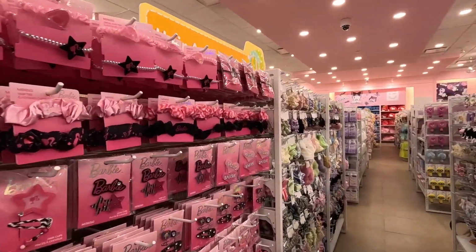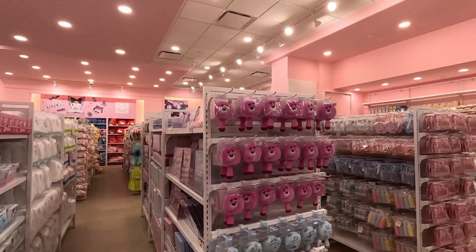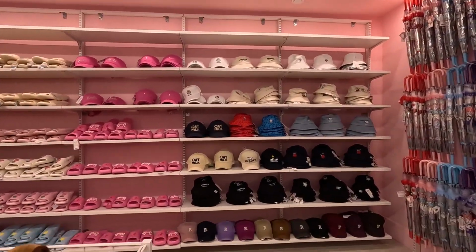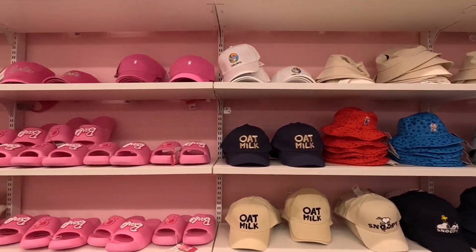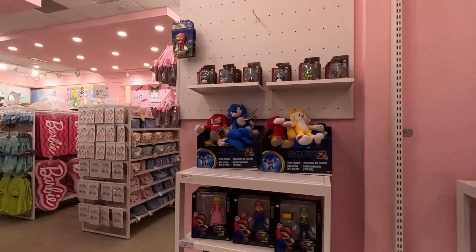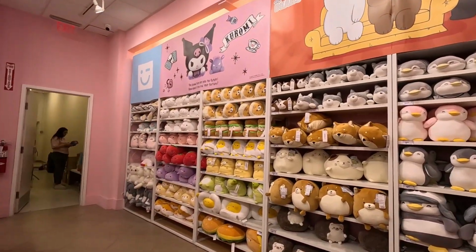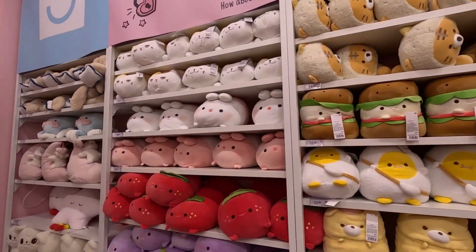Definitely, I would say if you have a child, this would be a place to come, but it looks like they have adult stuff as well. Oh, look at the Snoopy hats. How cute is that? Love Snoopy. Brian would probably like these hats. I don't wear a lot of baseball caps, but when I do, I would love a Snoopy hat. I tend to wear the big floppy straw-looking hats. They're not made of straw, but you get the idea. All kinds of adorable plush animals and other things. There's a hamburger, so cute.